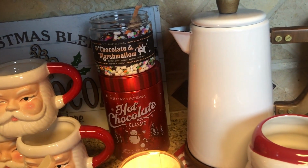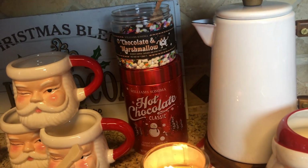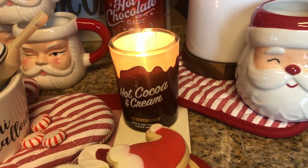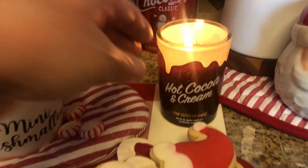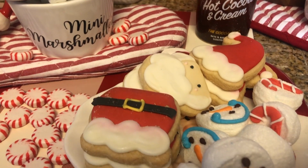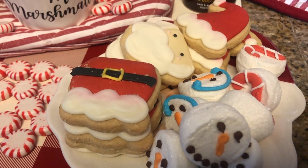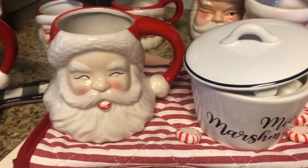That's cute. That's from Hearth and Hand. That was last year, I believe. If you guys been here since last year, you'll remember that. Santa. Then I have a hot cocoa and cream candle. That's candles from Bath and Body Works. These cute little cookies are from Williams-Sonoma, and so are these marshmallows. Okay, then I have mini marshmallows. I have another Santa mug.